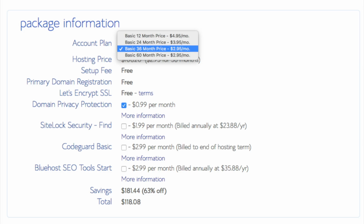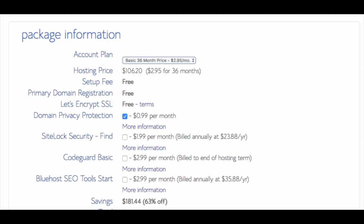This is where you can select a term for your hosting package. You have 12 months, 24 months, 36 months, and 60 months. As you can see, you'll save money the longer you purchase your hosting for. I'm going to select the 12 months package. Setup fee is free. Domain registration is free. Let's Encrypt SSL is free. This SSL feature is a free SSL certificate which makes your site secure with the green bar and with the HTTPS.